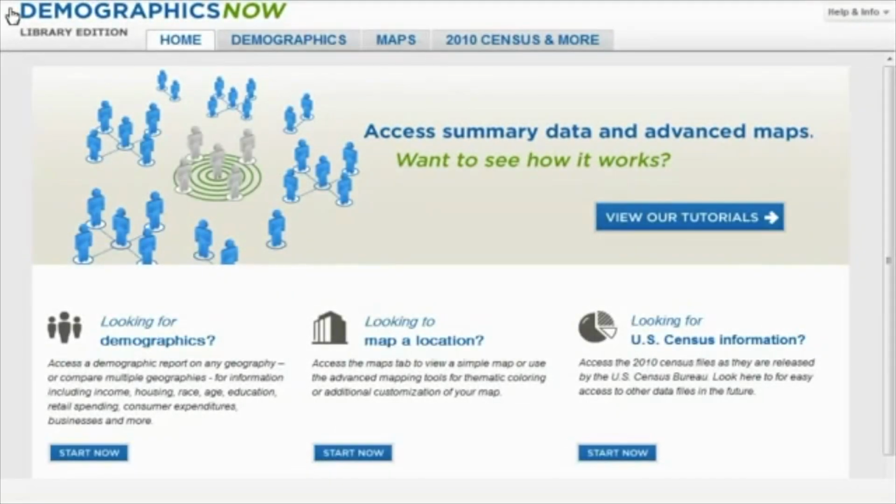Demographics Now, brought to you by Gale, delivers the data you need to make sound business decisions. With Demographics Now, you can analyze the demographic and market potential of any geography in the U.S. To search for demographic information for a particular location, such as counties, states, the entire U.S., or a specific address, to discover factors such as income, age, etc. for a specific location, simply select the demographic search option from the homepage.